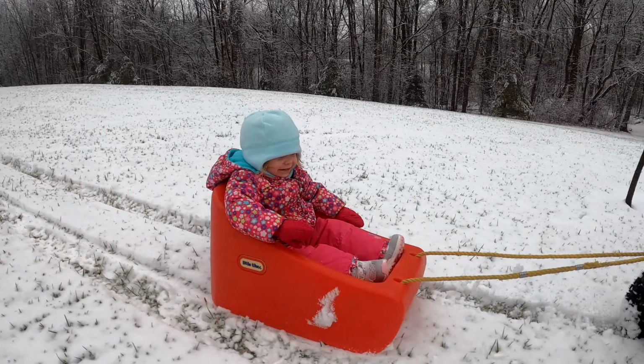Okay, so we're out here in the snow, and you can see we have this little 36-volt electric ATV. It's a Go Bowen Moto ATV, and then we have little Ruby back there in a sled. I just have a little makeshift setup here to hook her on and keep her going.